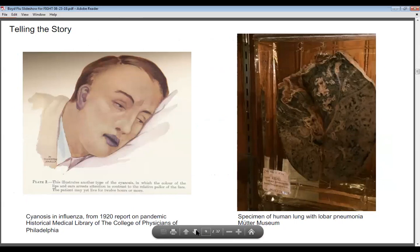And so we have some tools that we can use to tell the story. We have images, we have medical information, we have, say, a lung specimen that can show you what pneumonia looks like. This is not specifically from the flu itself, but does show how the lungs filled up with fluids from pneumonia. Basically, people were drowning from the inside. Their lack of oxygen in their blood turned their lips and faces blue. They had high fevers. They were often delirious. It was a very, very cruel disease.